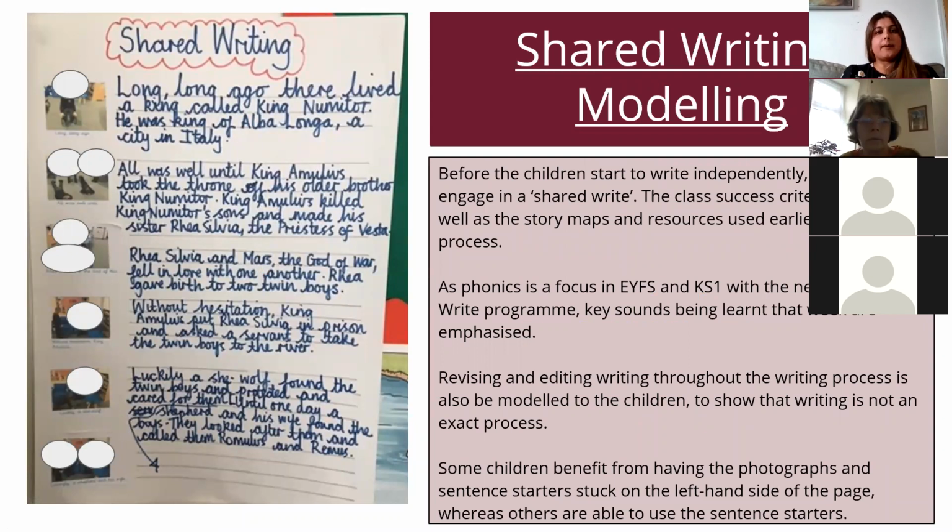So we've done the spark and hook, we've looked at the text, and we've unpicked that text and looked at the structure, language, punctuation and presentation. We've acted that text out. We may have thought about the characters using speech bubbles and thought bubbles. And now we're going to do the shared writing.